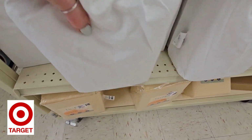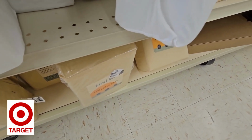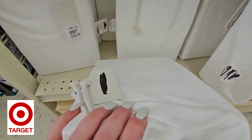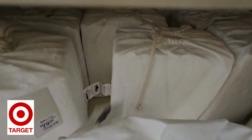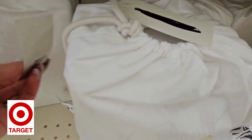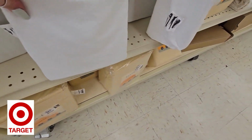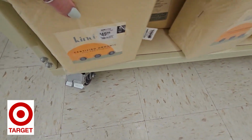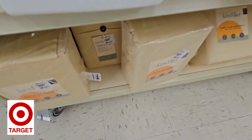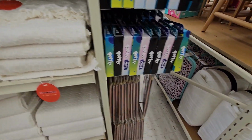They had a ton of these linen sheet sets. I think this was Casa Luna. I know eventually I do find the tag on these, but these were the Casa Luna linen sets. Now these are about $125. Well, actually I'm talking about the King. This must have been a twin set. So I know it says Casa Luna. I think I find another tag, there you go. Casa Luna. So that's definitely Target. The Casa Luna is really expensive in Target. And they also had the Kind brand, which is their certified organic sheet sets. Those are the ones that are like $100, $150 in Target full price. So they were at a huge savings.